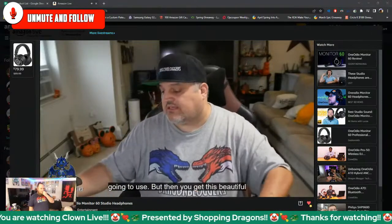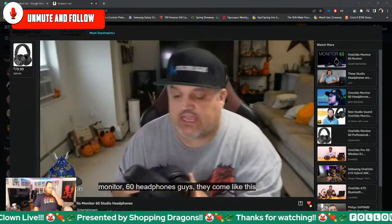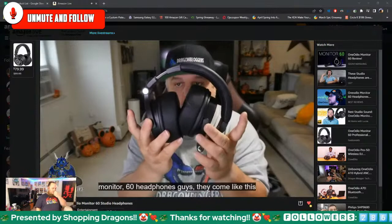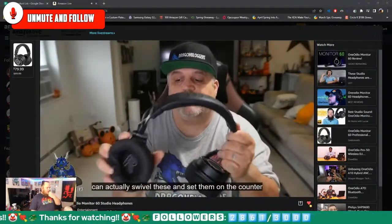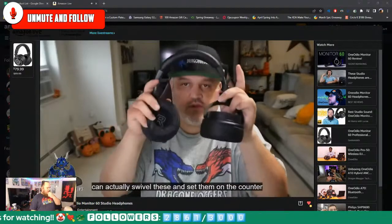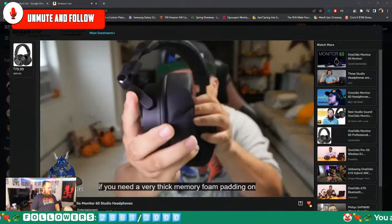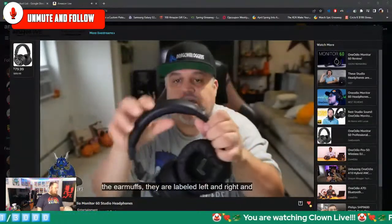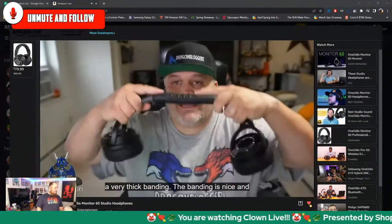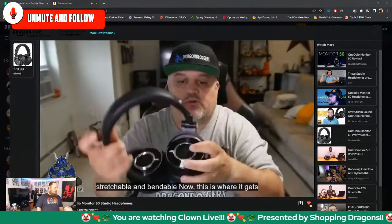But then you get these beautiful Monitor 60 headphones, guys. They come like this, but they do move around in multiple directions. So you can actually swivel these and set them on the counter if you need. Very thick memory foam padding on the earmuffs. They are labeled left and right, and a very thick banding. The banding is nice and stretchable and bendable.